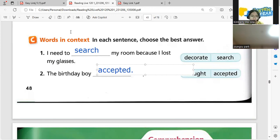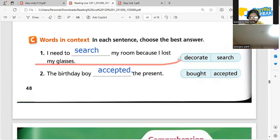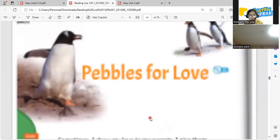Okay, it's time to read your answers again, Jimin. Let's read number one and number two. Number one, please. I need to search my room because I lost my glasses. Good reading. How about number two? The birthday boy accepted the present. Very nice. You got it all correct. Congratulations for that. Now it's time to read our story about pebbles for love.